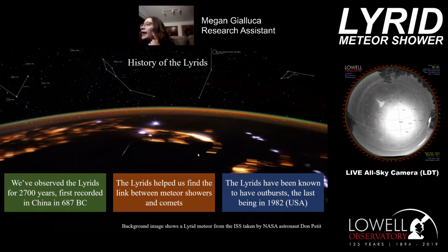Now, silly question, would a returning space capsule be considered a meteor, or do they have to be naturally occurring and not man-made? I like the way you think. I like that. That's funny. The answer is no. Unfortunately, a space capsule would not be considered a meteor. A meteor is very specific to a meteoroid entering the atmosphere, a small piece of rock, etc., and creating what we call an ablation process streak of light. That is funny, though. I like that a lot. Unfortunately, no.